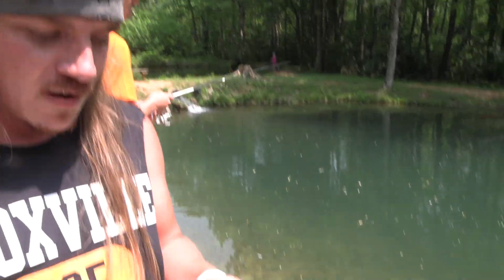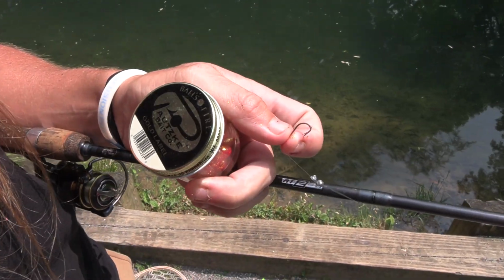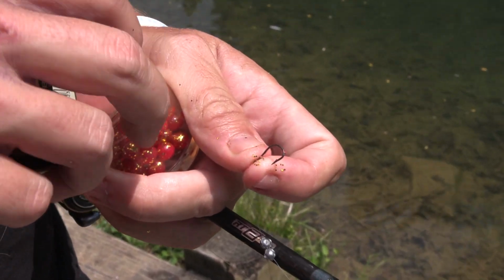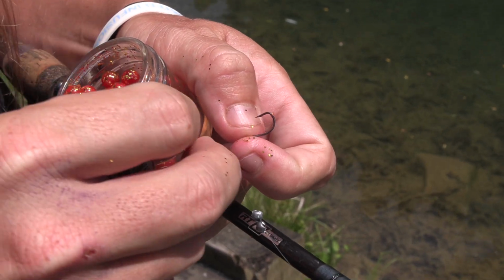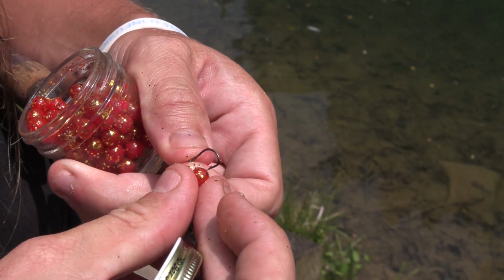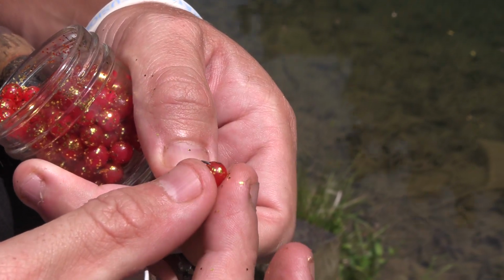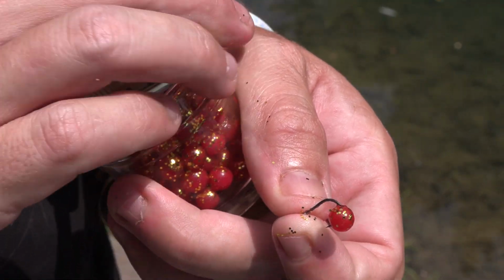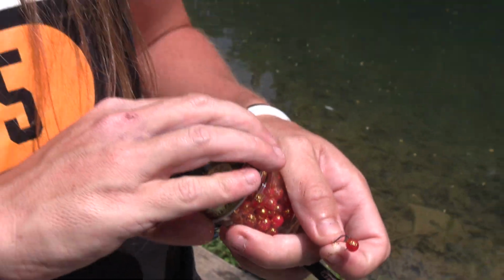Hey guys, we're out here fishing a nice little itty bitty pond today down in Tennessee. I got some gold label here. They don't float, so I'm using a fire float to keep it suspended off the bottom on my little itty bitty fire hook right here. And I'm gonna show you how I put them on the hook. Just like that, just barely on the tip. Leave a little bit sticking out, so that guarantees you a little bit better of a hook set.